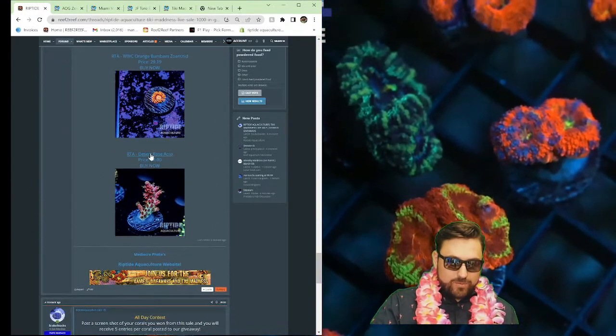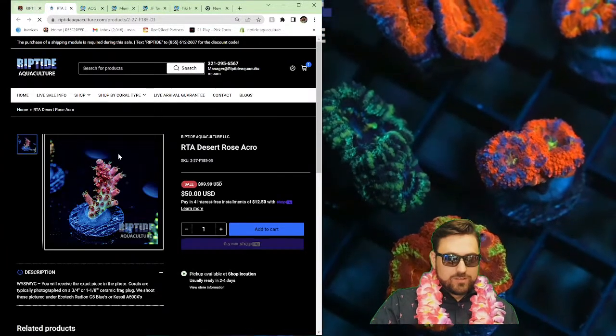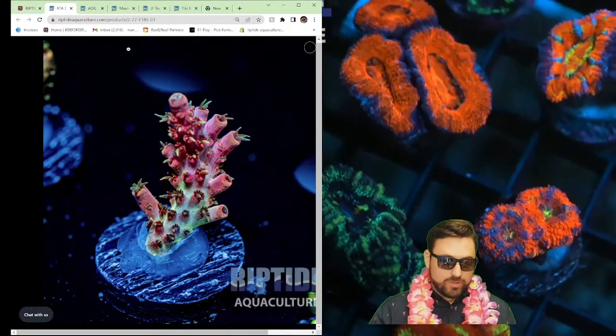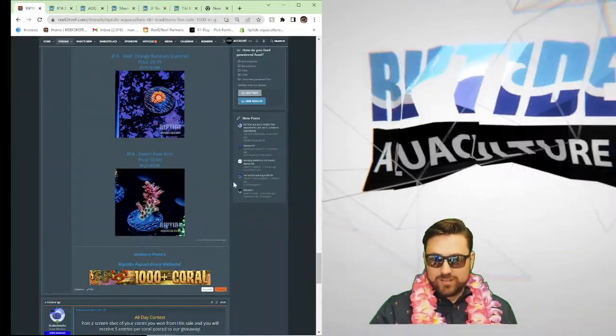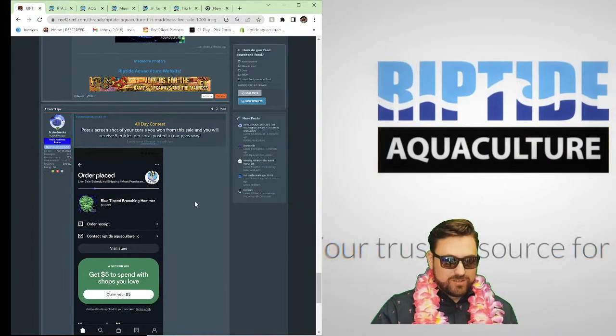Oh, that king came out? Oh man, this thing is gorgeous. This thing right here is beautiful. Such a nice acro. Super colorful. And the polyp extension is amazing on it. That is for sure.